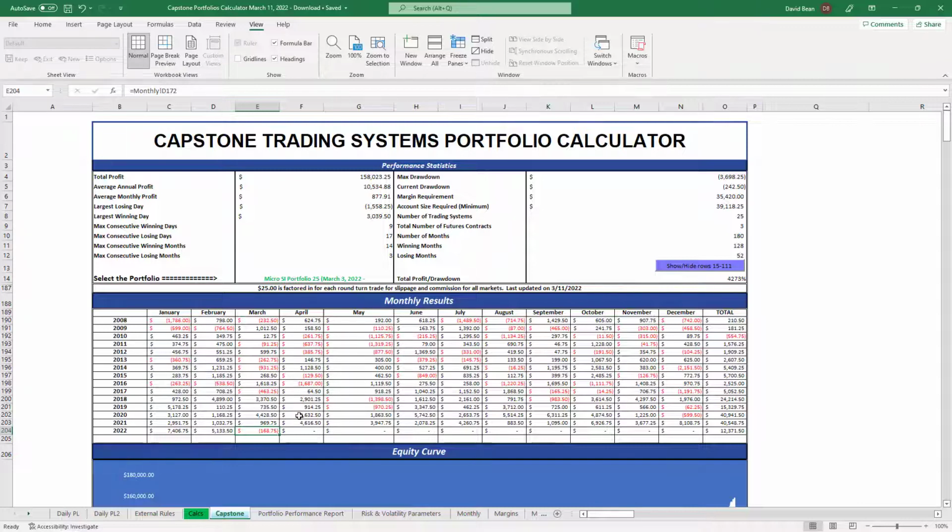Let's take a look at the results. So far, this setup this year is up 12K, hypothetically speaking. Taking some of our best strategies from the past, getting rid of some of the overnight strategies, getting rid of some of the long-only strategies. Let's take a look at how it would have done, how it's done in the past in 2020 and 2021.